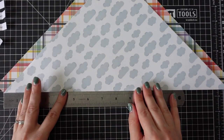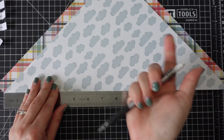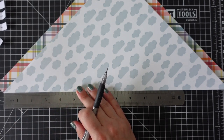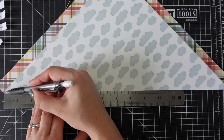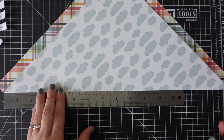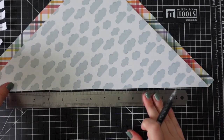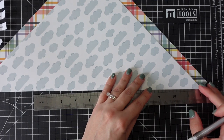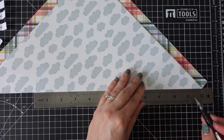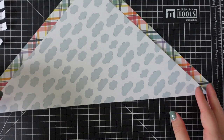Right, so we have to have 4 inches. So I'm just going to grab a pencil. So my instructions in my book tell me to go from this corner here, which is right on the primary paper. So we're not going from the very corner where we have the plaid. So we're going from that corner, and we're going to be marking 4 inches here, and then coming across from the other side, we're going to then mark 4 inches from that corner in just there. 1, 2, 3, 4. Yep. Alright, so I have done pencil marks. I'm going to bring in my scoreboard.